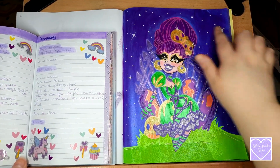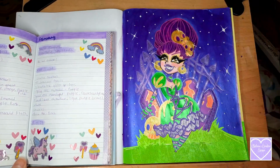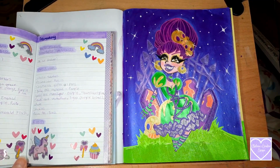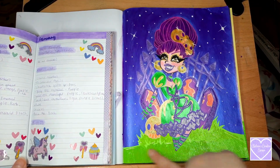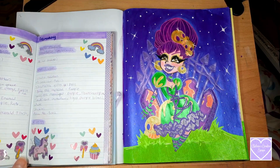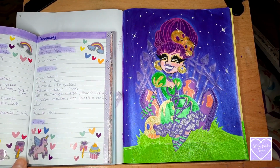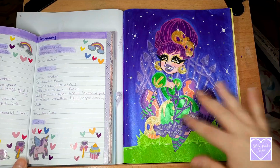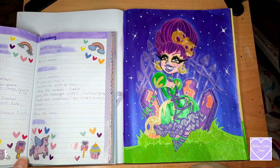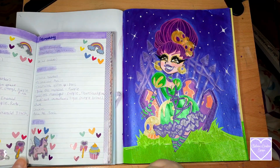The Jelly Roll white is also here for the details. And all the grass is also glitter gel pen from Case XL. The neon green, it's outlined in the fluorescent green moonlight from Jelly Roll. Then we've got the Jelly Roll metallic gold here, and then the purple's all outlined with the Jelly Roll moonlight in purple. And then we've got some Jelly Roll moonlight in her hair.